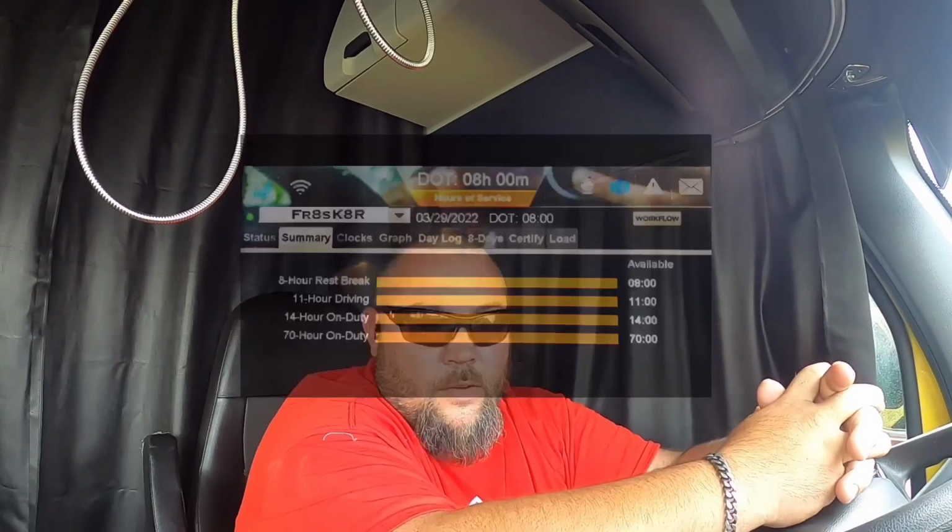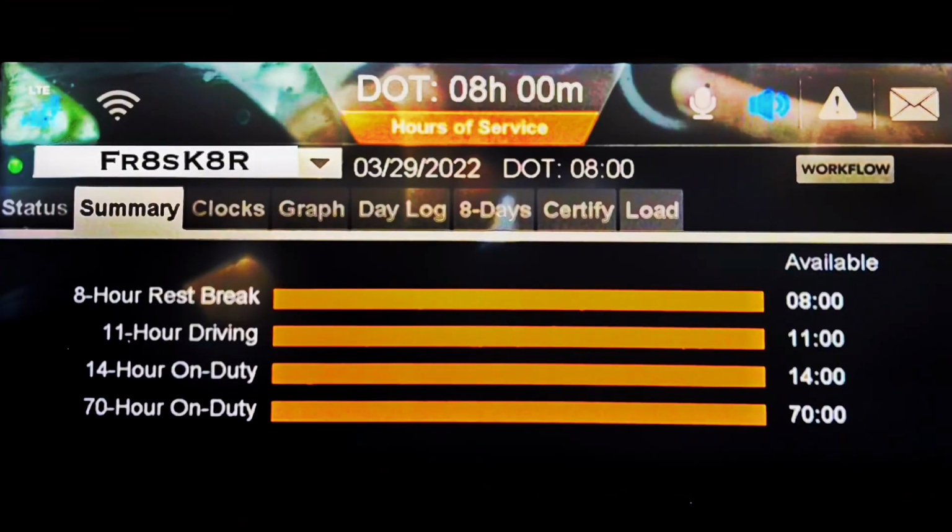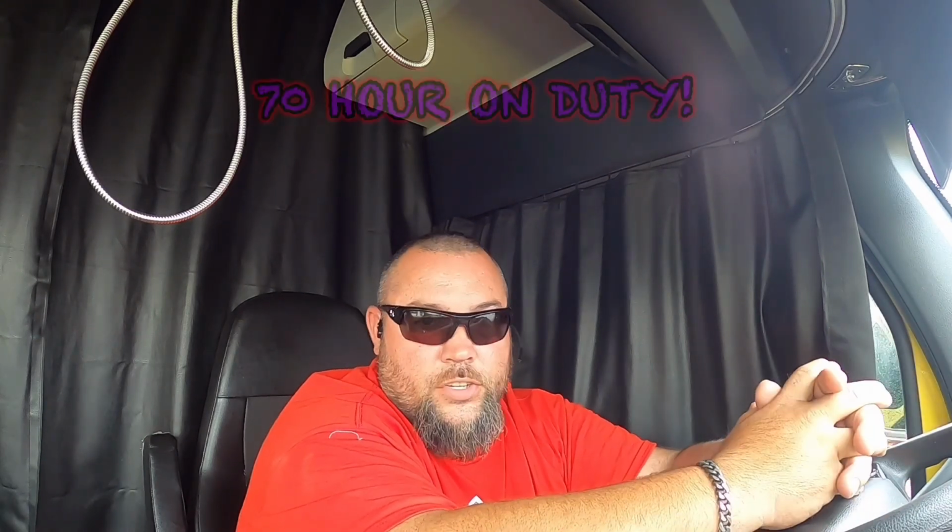So when you look at this picture here that I'm throwing up right now, you've got 4 essential clocks, okay? 4 meters measuring time. You have an 8-hour rest break at the top, an 11-hour driving below that, a 14-hour on duty, and then a 70-hour on duty. So we're going to talk about these from the bottom up, essentially, because this is what we need to start with. We need to start with the 70-hour on duty.